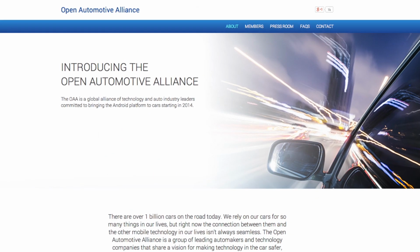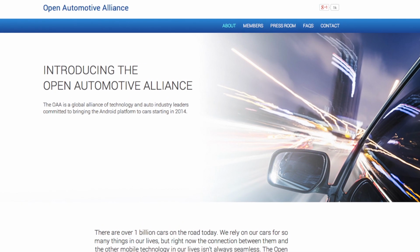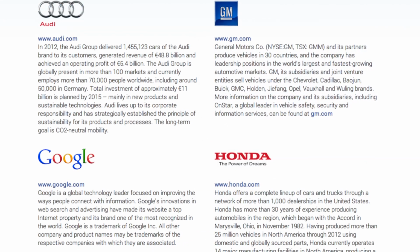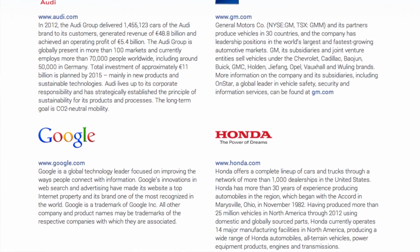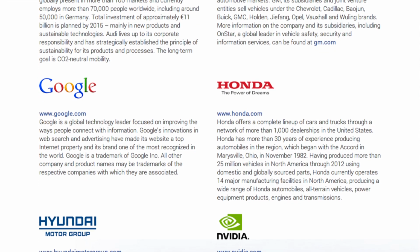The other big news today was Google, speaking of Google, getting into the act and announcing the Open Automotive Alliance. This is basically an automotive alliance to get a variety of car manufacturers to incorporate Android into their cars. And they got some big heavy hitters. They got GM, they got Honda, they got Audi, they got Hyundai, they got Nvidia, all to work together to create this platform for building apps for cars.